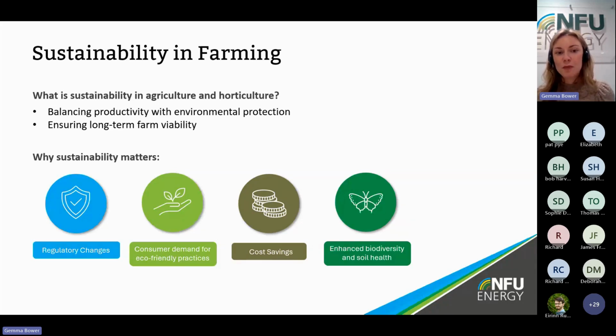So, why does it matter to your business in particular? There are regulatory changes coming in that are encouraging more farms to be more sustainable. Of course, you have consumer demand for eco-friendly practices as well, and pressure throughout the supply chain. We're also finding that the more efficient and sustainable your business is, the greater the opportunity for cost savings. With customers where we've gone out on site and conducted energy efficiency audits, improving efficiency on farm can actually result in significant savings on energy bills. There's also the element of enhancing biodiversity. It's good practice to ensure your farm is sustainable, and of course that future proofs your operations for the future.